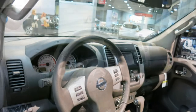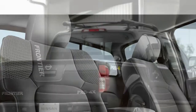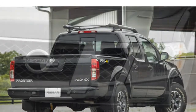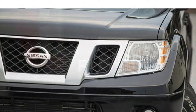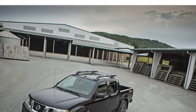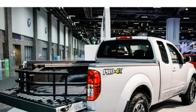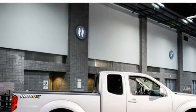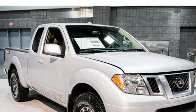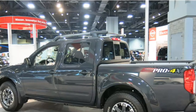Acceleration and power. The Nissan Frontier comes standard with a 2.5-litre four-cylinder engine that produces 152 horsepower and 171 pound-feet of torque. A 4.0-litre V6 engine is optional, which produces 261 horsepower and 281 pound-feet of torque. Four-cylinder models come standard with a 5-speed manual transmission and V6 models have a 6-speed manual. A 5-speed automatic transmission is available with either engine.